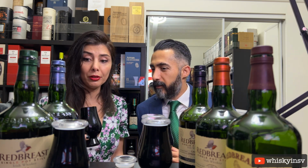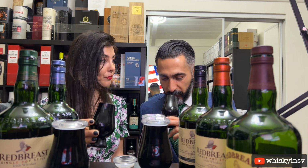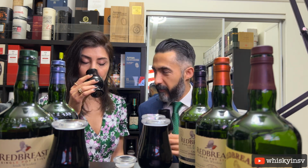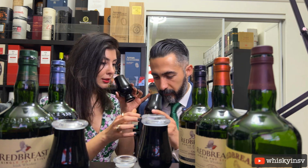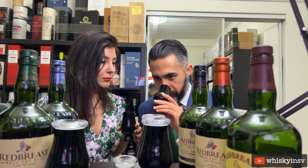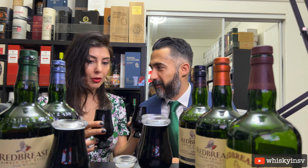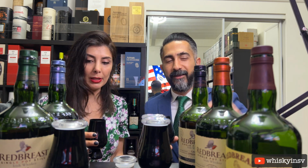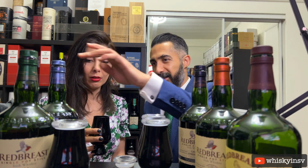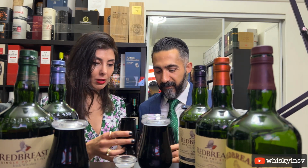This is smoother, whatever it is. Well, it's less alcohol, but what do you think about the nose? That's very strong. The smoke. This is not as... Which one is the older? Which one is the most expensive one? This is like a $50 whiskey. This is like $300 whiskey. So which one is which between these two?